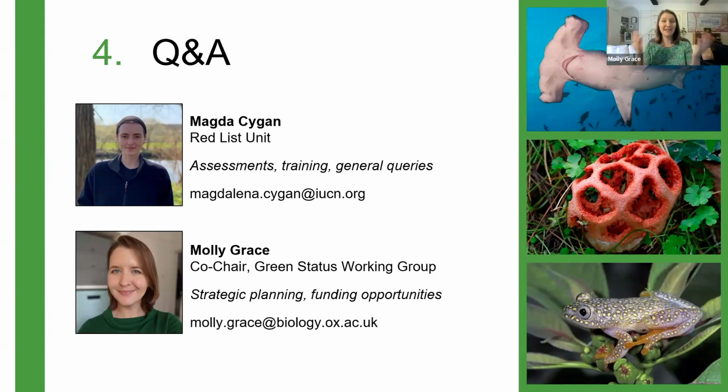So kind of combining the red and green, I think is what you're getting at. The green status is a new optional part of the Red List assessment. If you feel that it's valuable for your species to have that information about recovery status and conservation impact, it is technically part of the Red List assessment. It's not required for species at this time, but if you think that information helps tell a more complete conservation story, that's what it's there for.